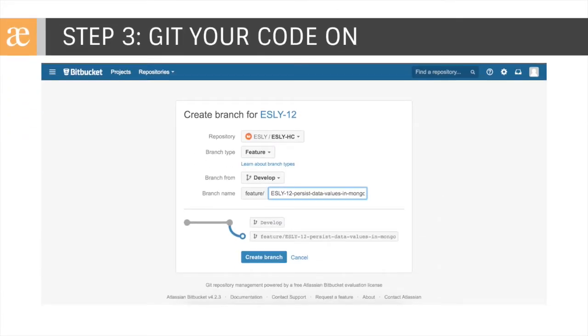With a single click on Create Branch in the development panel, the team can create a feature or bug branch in Bitbucket that automatically links itself to the JIRA issue. Our dev team is now ready to check out the branch locally and start work on that shiny new feature.